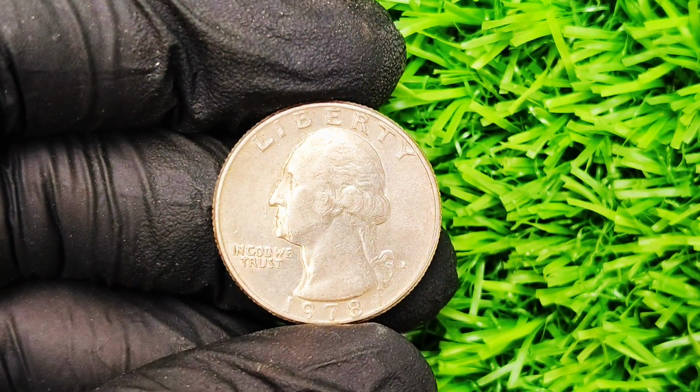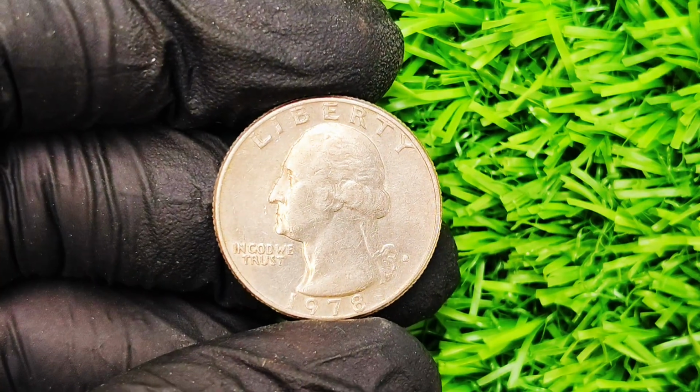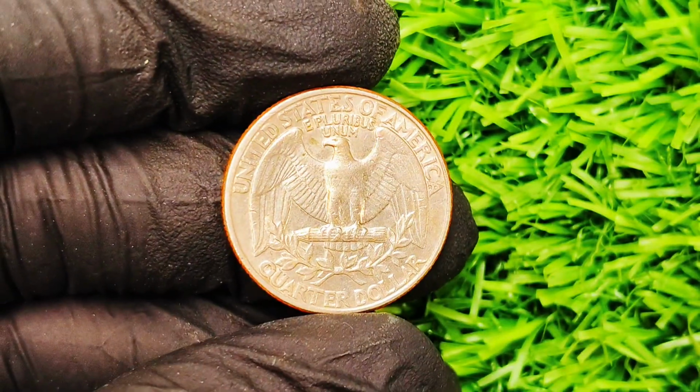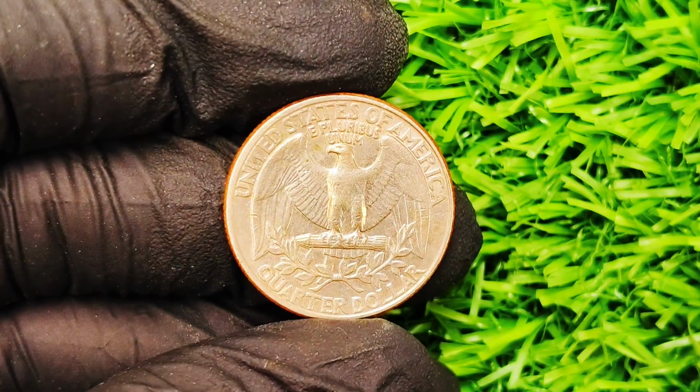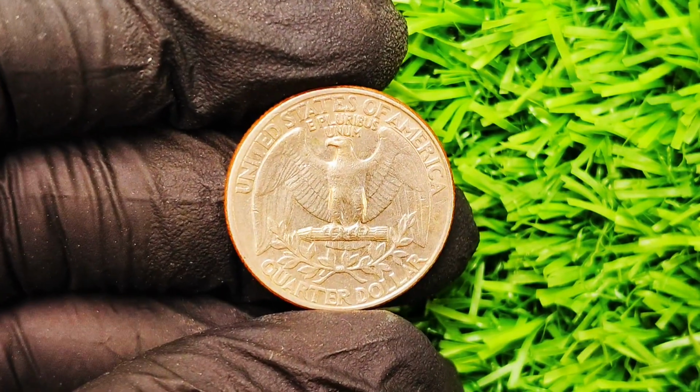There's more. Experts say most of these coins are still hiding. They weren't all found. They weren't all sold. Some are sitting quietly, tucked away in jars, drawers, or forgotten collections. And that means one thing: you could be holding one right now without even knowing it.